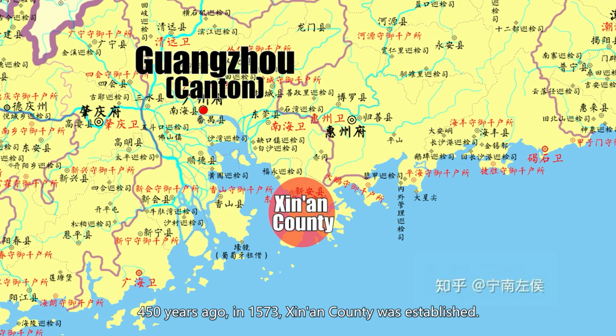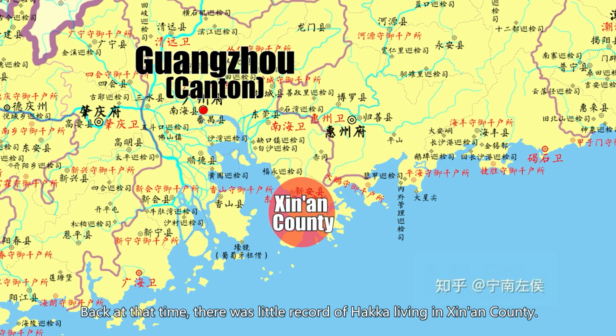Years ago, in 1573, Xin'an County was established. It covered most of today's Shenzhen and the entire Hong Kong. Back at that time, there was little record of Hakka living in Xin'an County.